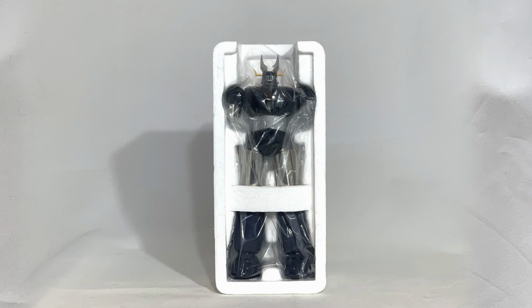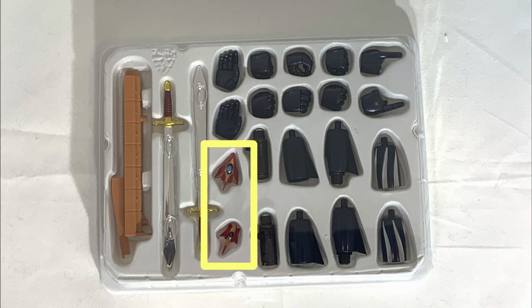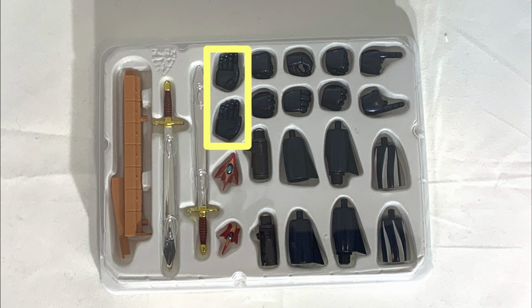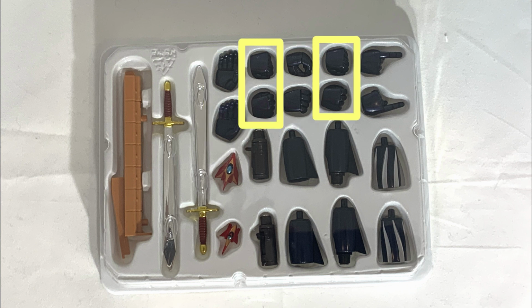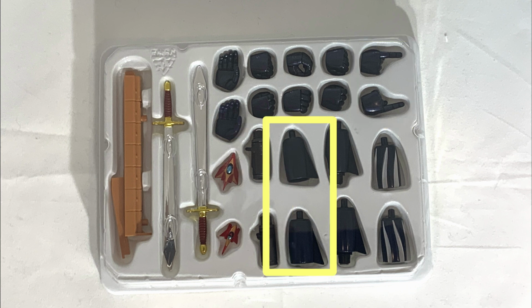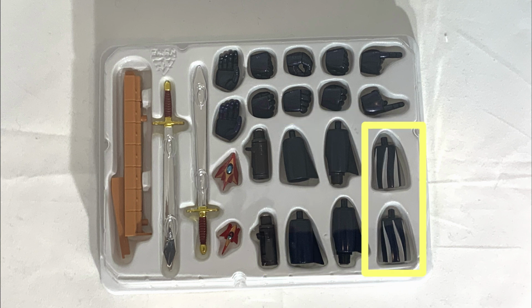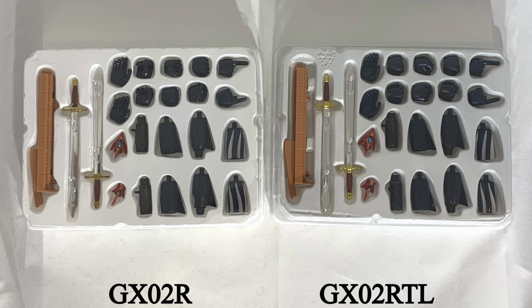Let's open the box and we have the robot, a Great Booster ramp, 2 Mazinger blades, 2 Brain Condors, one in fire-on mode, another one in flight mode, 2 right hands for the famous handshake between Mazinger Z and Great Mazinger, 1 set of hands that can hold objects, 2 sets of fists, 1 set of hands for Thunder Break, 1 set for Rocket Punch, 1 set of Atomic Punch, 1 set of joint magnetized arms, 1 set of Drill Pressure Punch. Let's compare it with the GX02R and we can see the contents are the same.